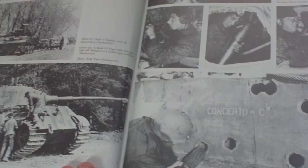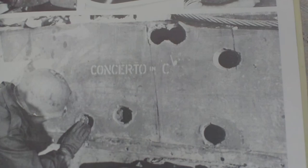That's the effect on a Sherman tank from German 88mm shells.